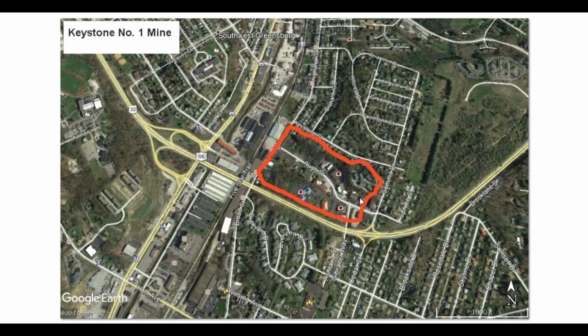This is a Google Earth view showing where the mine was, right in here, in an area right north of where Route 30 goes through. You see Route 30 indicated here. Rue Street goes right up through the middle of here today, although it wasn't there then.